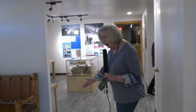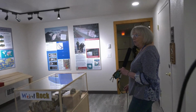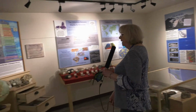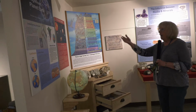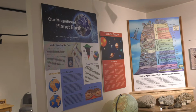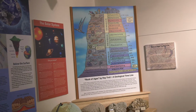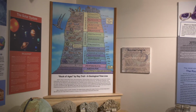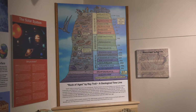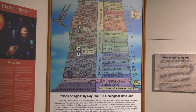As you walk this way down the hall, for those of you who have been here in the past, this was the old rock room. It is now our Earth Sciences Gallery. And so we go all the way from the entire solar system up here, where it talks about our magnificent planet Earth and where we are in the solar system. And then you move on into the Rock of Ages panel, which is by a famous artist out of Alaska whose name is Ray Troll. We're very lucky to have been given permission to use one of his graphics. This is all about the geological timeline.